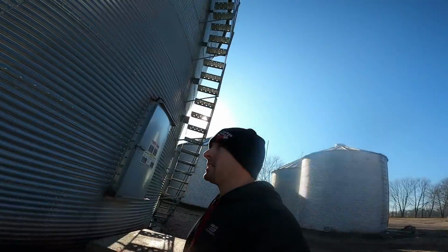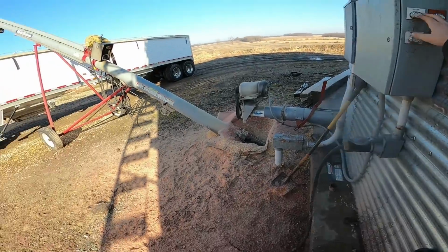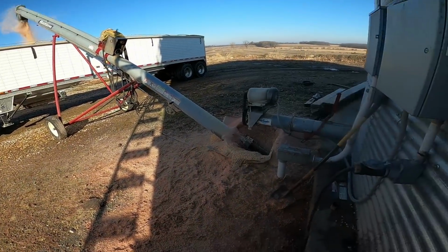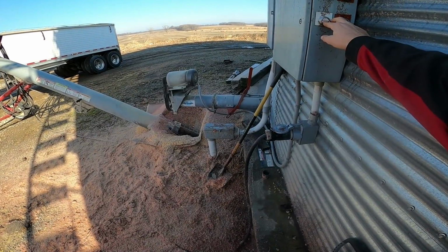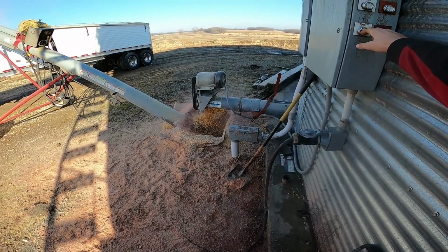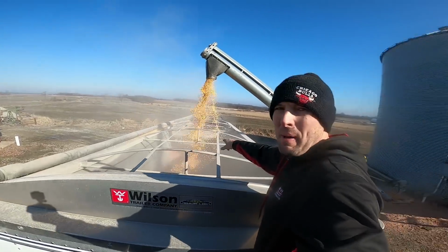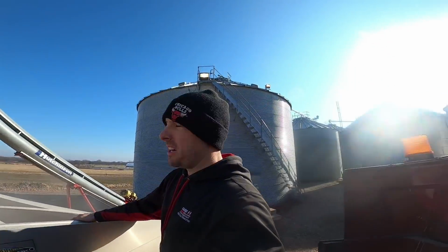Damien told me which buttons to use. Hopefully I get the right ones. This should be the auger. This should be the auger under the floor. Okay. That's better. It's in the middle.